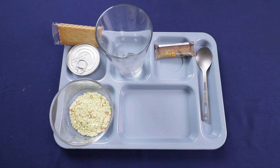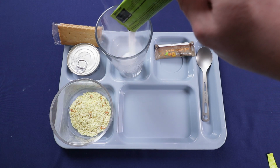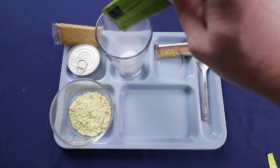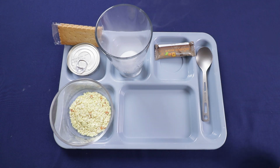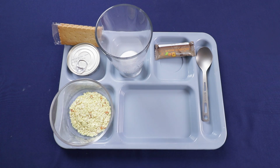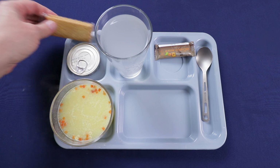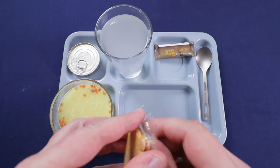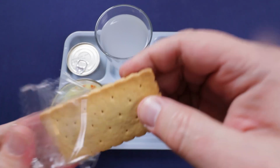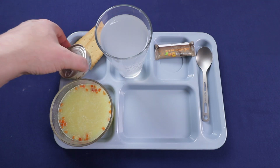And our drink calls for 500 milliliters of water. The glass holds about 350, just fine with me. And let me get some water for our soup and our drink, and we'll get started. Okay, drink and soup is ready. Open up our salted biscuits here. And our duck pate.